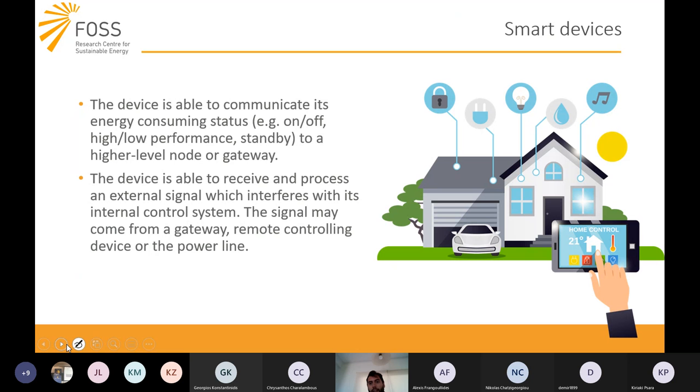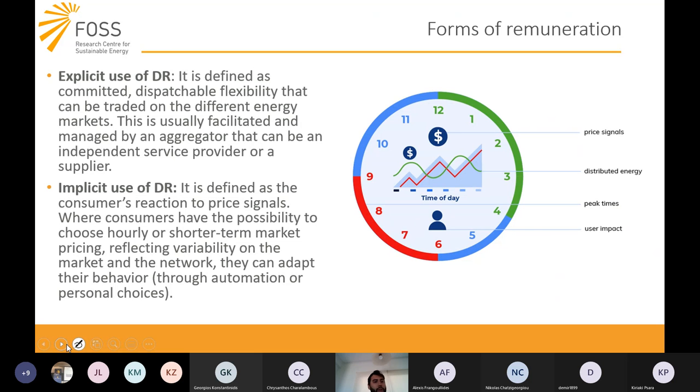So that's why we use the smart devices that can regulate themselves more easily. And we also can use some forms of remuneration, and sometimes the smart devices that I was saying could go with a signal from someone outside, or maybe it's because there are different time frames.